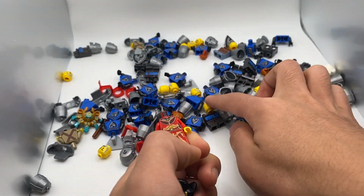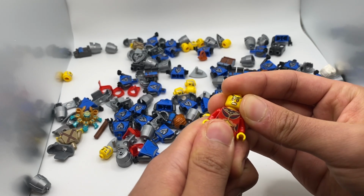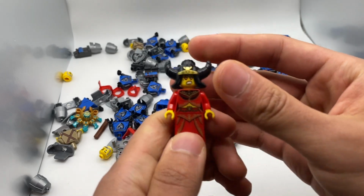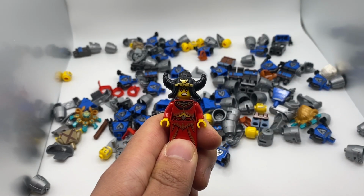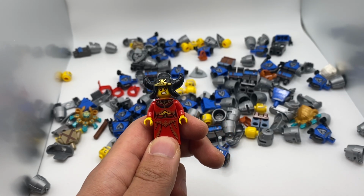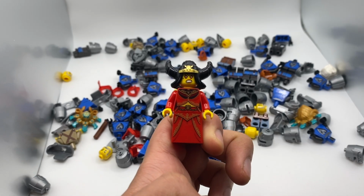Let me see if I can find her head here. Here it is. So here's the head. Definitely a unique figure with a very special headdress piece that I wanted to get another one for my collection because of the rarity of this figure, especially because she doesn't seem to be appearing in many of the future sets, and I do actually really like the design.